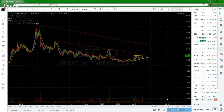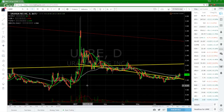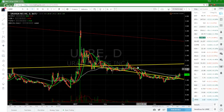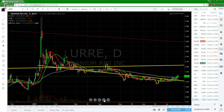URRE. Yeah, there we go. That was a nice run on URRE. Came down. Consolidate, consolidate, consolidate. And then it did one of those Saved by the Bell. Gathered its legs. Inverted hammer over support was where we started watching this very closely.